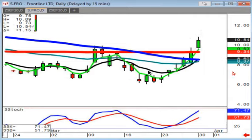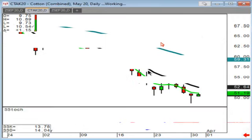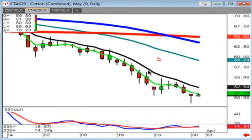Jim, I can't remember how to get cotton up here. I think they put an extra expense on cotton. Oops, there's cotton.